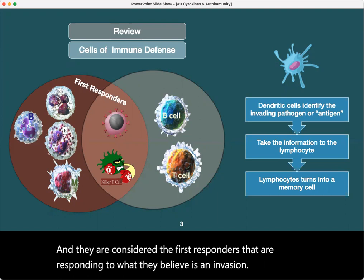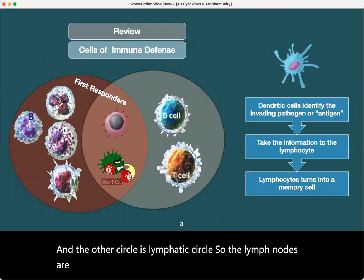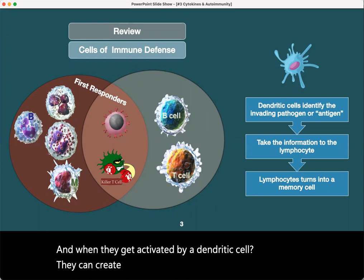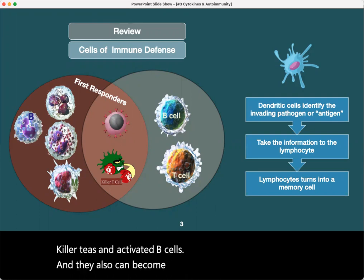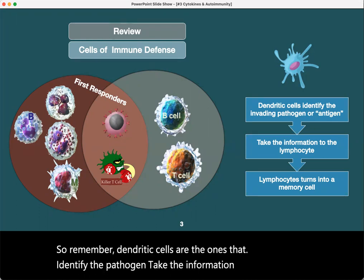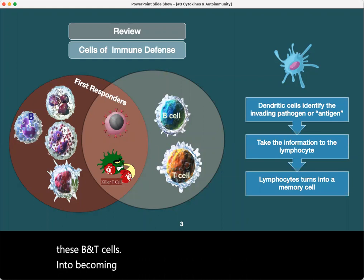And the other circle is the lymphatic circle. So the lymph nodes are carrying B cells, T cells, and when they get activated by a dendritic cell, they can create these activated lymphocytes, killer Ts, and activated B cells, and they also can become first responders. So remember, dendritic cells are the ones that identify the pathogen, take the information, and initiate these B and T cells into becoming activated.